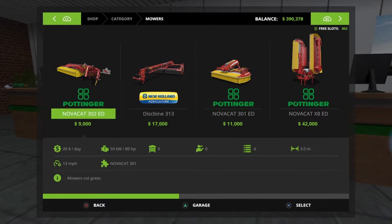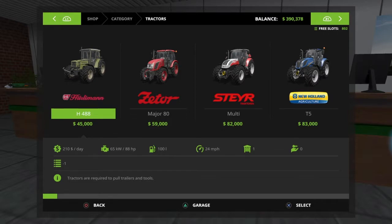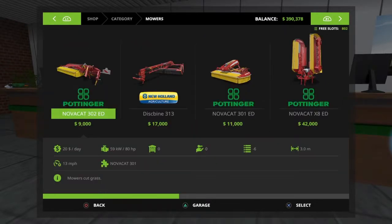Pottinger Nova Cat. We need something small, ideally front mounted. I have no idea if the Hurliman, which is 88 horsepower, it's worth a try. It's the only one I've got with front and rear 3-point. So I think we need a front mounted mower so that we can do the grass and pull the loading wagon. I don't know if it'll have the power to do it, but I think it's worth a shot.